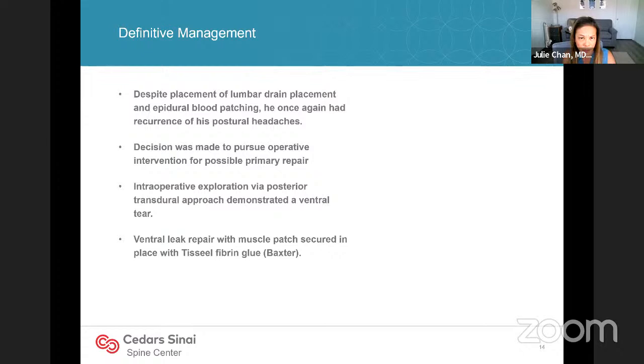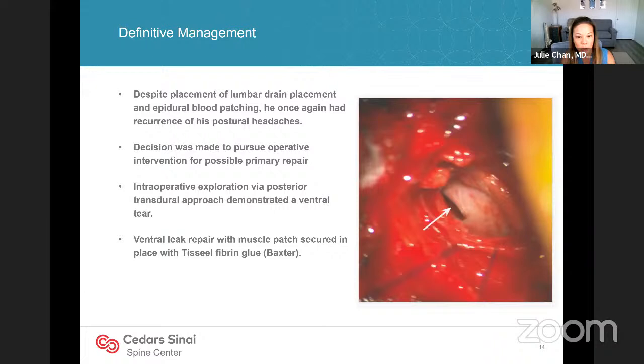The thought was to go transdural, so go from a posterior approach, transdural, and repair the leak. And this is something we actually do quite often at our institution with Dr. Schieving. We repair spontaneous ventral dural defects for spontaneous intracranial hypotension. So we did our standard repair for this type of ventral leak, where we place a muscle patch in an hourglass configuration at the ventral tear, and then seal that in place with the sealant.